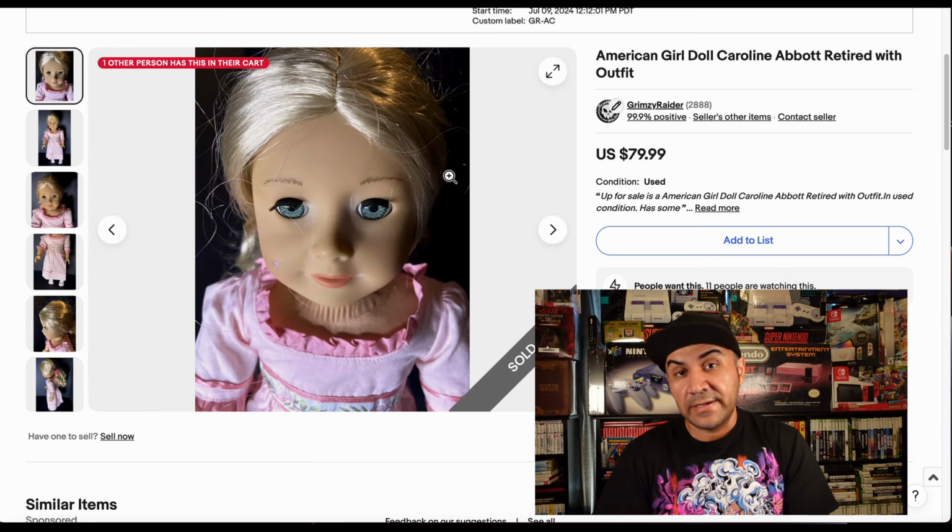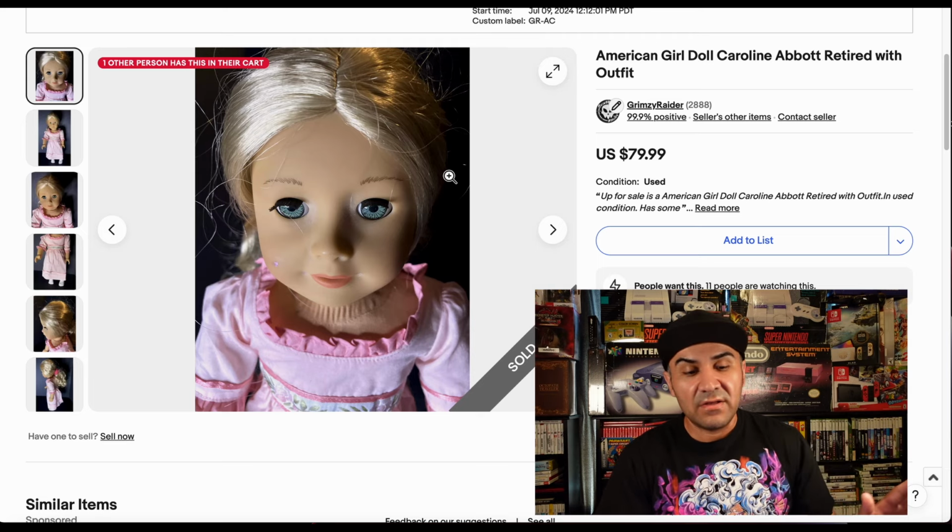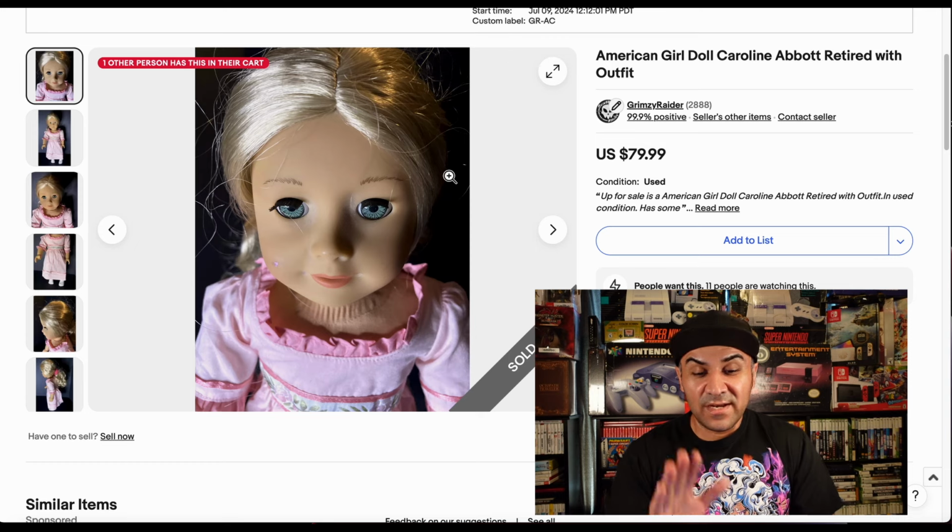Have you tried wiping it off? And I did say yes. They said, did you try this? And apart from wiping it with Windex, I didn't want to do anything else because I don't want to damage the doll. Just wanted to sell it as is.